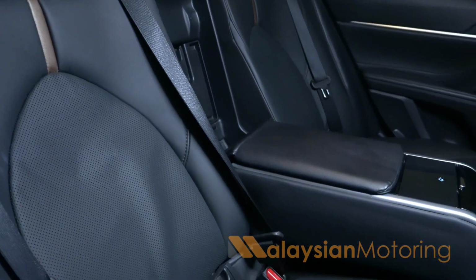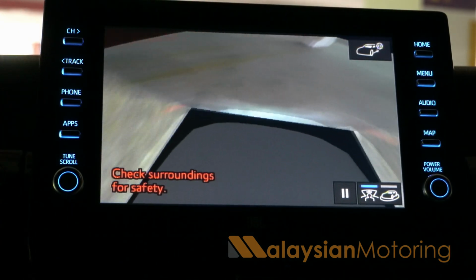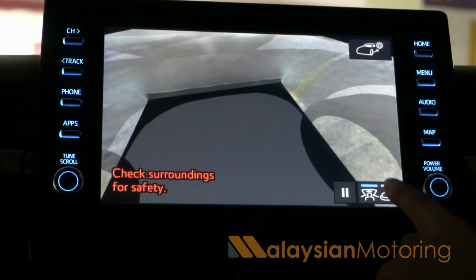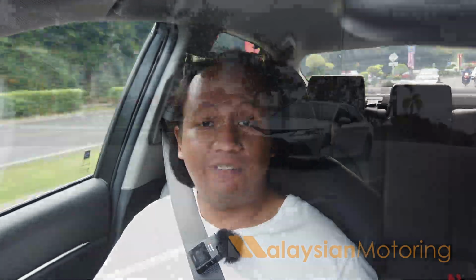The other thing, which I think more people may agree on, is the quality of the 360-degree camera. Admittedly, the 360-degree camera in this car is absolutely laughable. You can get much better systems in much more affordable cars. Even the Perodua Alza comes with a much better 360-degree camera system. The one in this car is not only low res, but the interface is so confusing and so difficult to use that it means that ultimately you won't be using it that much at all. And that is a crying shame, because why have a feature if it's not actually usable, right?